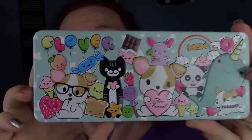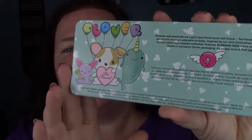So let's give that a try, and because my love affair, or my attempted love affair with Too Faced is continuing, we are going to use a Too Faced palette. First of all, guys, can we just take a moment to appreciate this packaging? I swear to God, this is probably the cutest packaging ever. And I think probably my favorite one is this little dog here. But this is some of the cutest packaging I've ever seen.